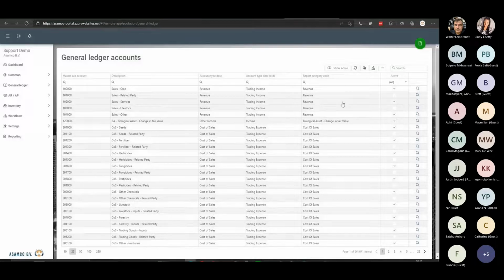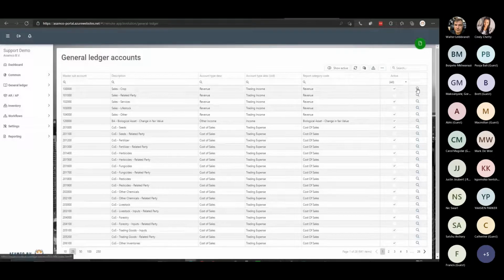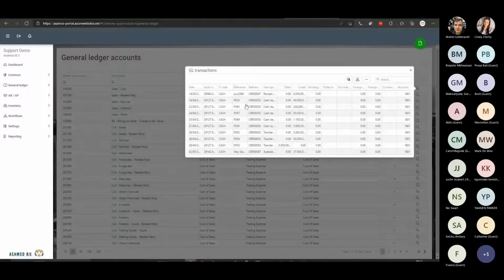You can also use the Show Active button shown here to switch between the active and inactive General Ledger accounts. The transactions for each General Ledger account can be reviewed by clicking on the Inquire GL Transactions button as shown here. This pop-up screen will then be displayed, showing you the selected General Ledger account's transaction details. To close this screen, click on the small X button.